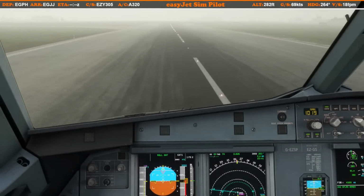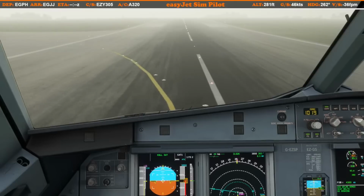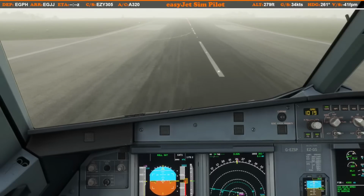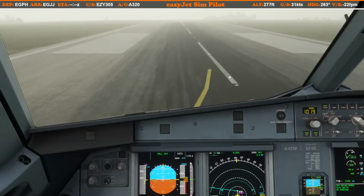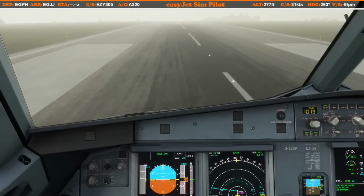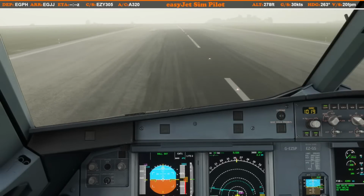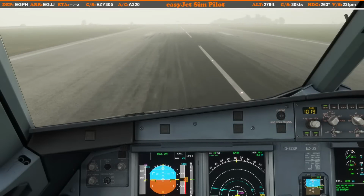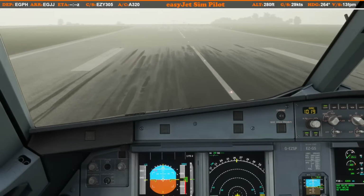So we've got spoilers deployed, first green. Decel. Reverse is idle, manual brakes. The attitude of the aircraft then didn't look great, did it?